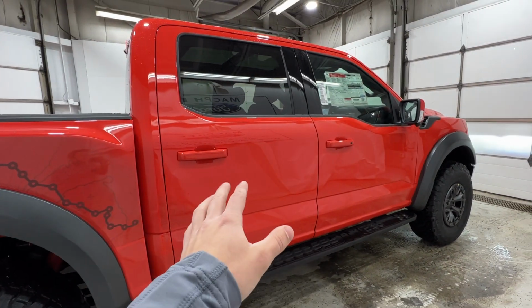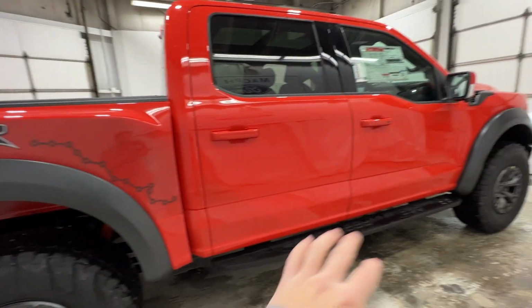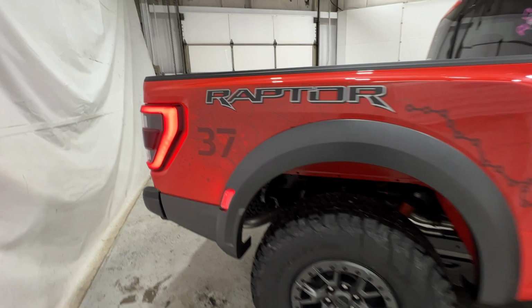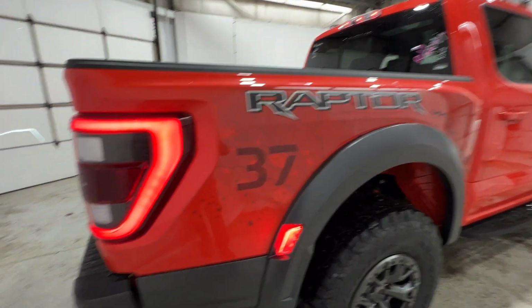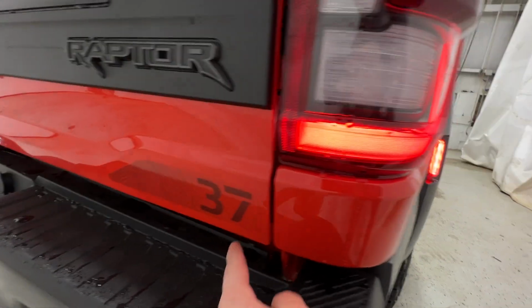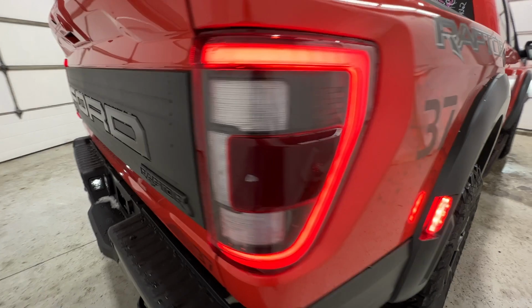And they're only offered as the Super Crew. So Raptors are only Super Crew with the 5.5-foot bed. So there is no other configuration you can get. And there's the 37 graphics there on the side of the box. We also have another little 37 right here on the right side of the taillight. Nice LED design here with the taillight as well.